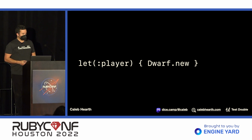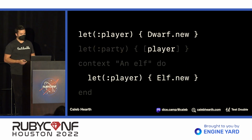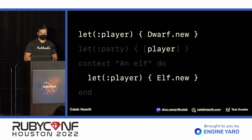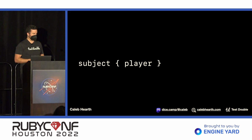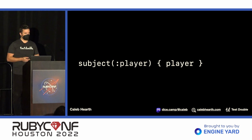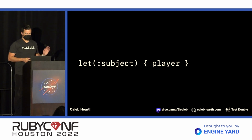A let method can be referenced by other lets. And depending on the nesting, that reference may be to a different method definition in different specs. Subject can also reference let methods. Speaking of subject, they're basically just a let block with special semantics, since there are some methods, like it is expected to, that use the subject name implicitly. You can also give subjects other names while maintaining those same semantics. But effectively, subject is just a let method named subject, so every time I say let, I mean subject as well.